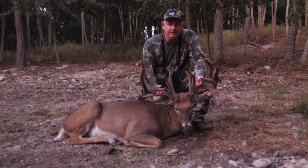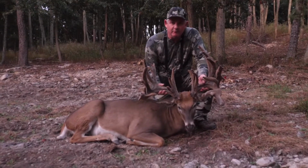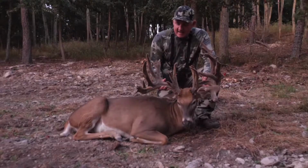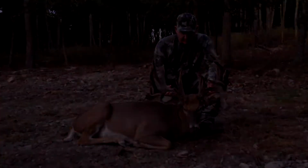We came over here fairly early and got in the blind. Decided we would just sit and wait it out. Right here towards the end of the night, we didn't have much light left. This buck came in. These giant typicals are what Gsell's is going for in their program. The mass, this is some unbelievable deer up here at Gsell's.